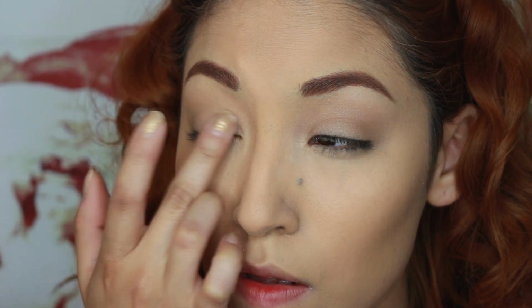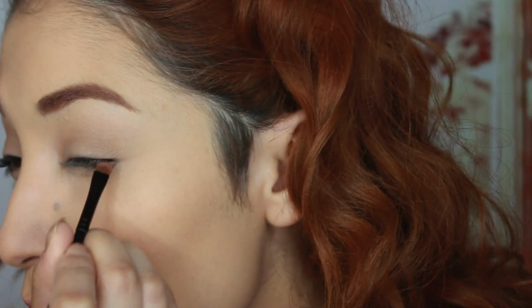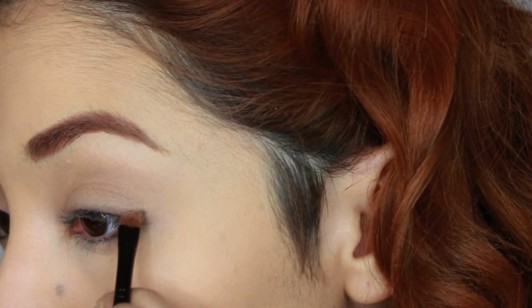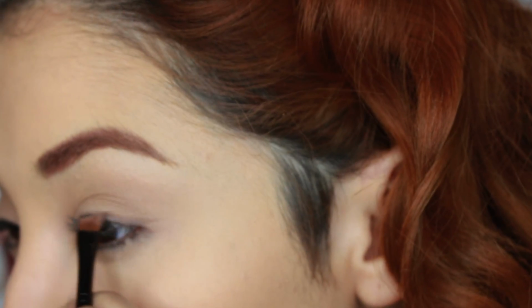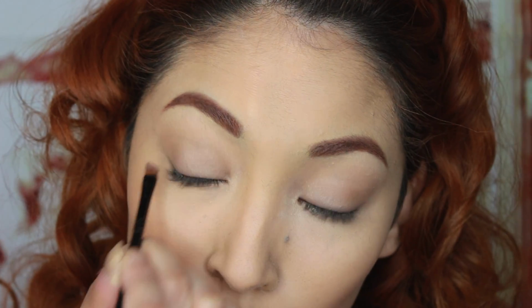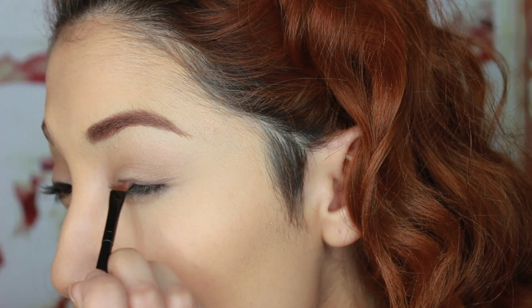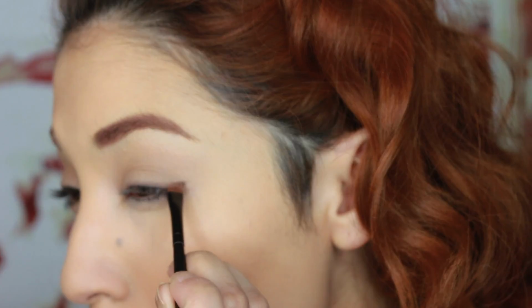So after I'm done doing that, I just pat in a little bit of that beige eyeshadow again, and then I'm taking this taupey color right here, and I'm using that as eyeliner just to emphasize the line above my eye because her makeup was natural, but you can tell that they added a little bit of shadow right there. I looked at her picture a bunch of times. I watched this movie a lot before I filmed it, and I paused a lot of the times. I mean, I can watch this movie all the time.